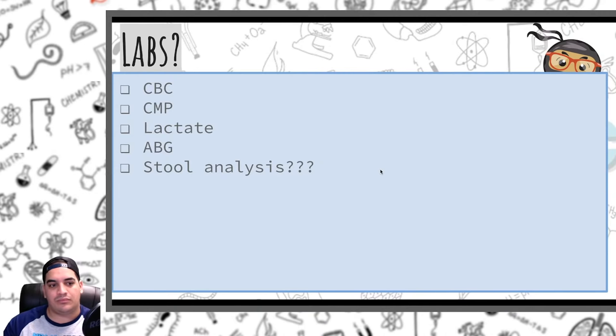Okay. All right, cool. CMP. Obviously, a CMP is going to tell me a lot of things. Whenever anybody complains of abdominal pain or has diarrhea, you should always get a CMP. It tells you everything you need to know about the liver. So is there any elevated LFTs, any elevated AST, ALT, alk phos, bilirubin, all those good things? It also tells me about their albumin levels. Those are all good things to order, okay?